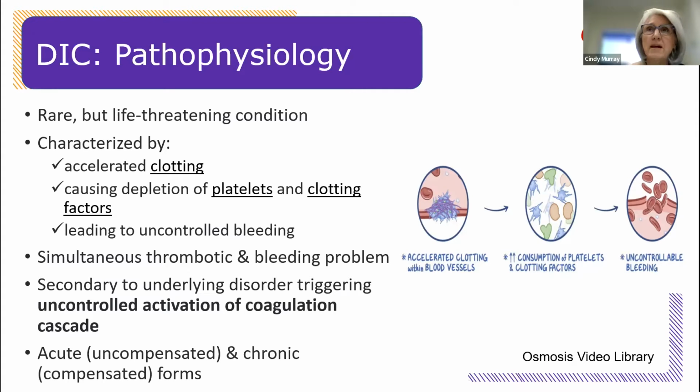This is always secondary to some type of underlying disorder that triggers an uncontrolled activation of the coagulation system. So DIC can come on gradually, where the body has time to compensate for it, and it doesn't really manifest clinically, so we may not recognize DIC if patients aren't having any acute issues with clots or bleeding, or it can come on suddenly where the body just does not have time to compensate.